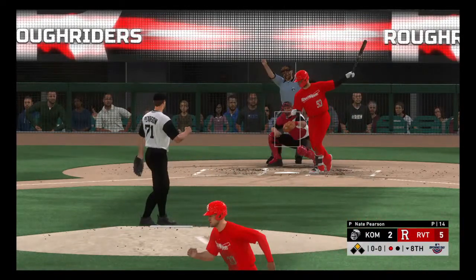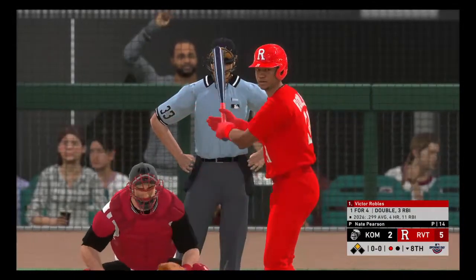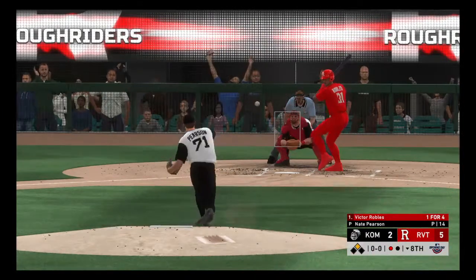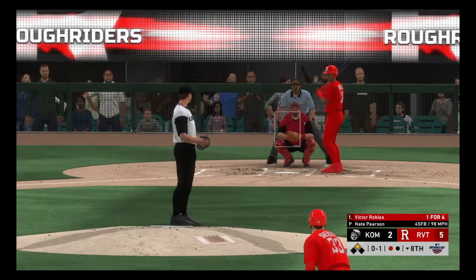He struck him out. The third time he's fanned in the game. Runner at second, one away, and that'll bring up the outfielder Victor Robles. He's ready. Here's the first offering. And here's a fastball called for strike one.